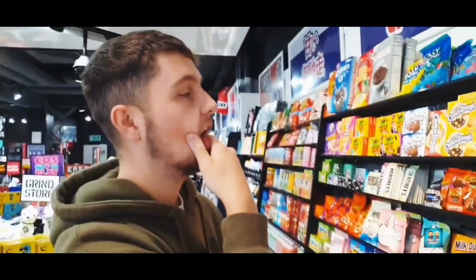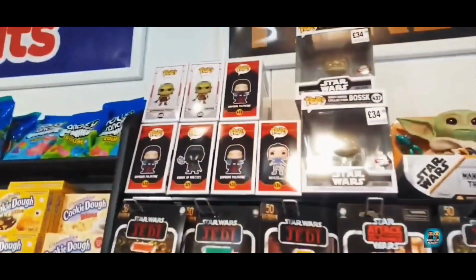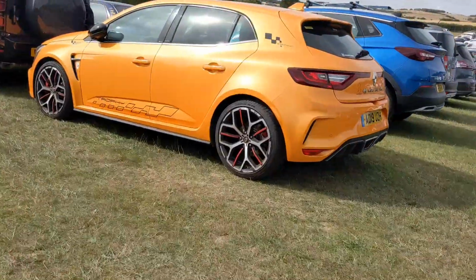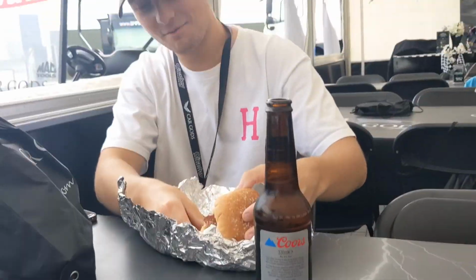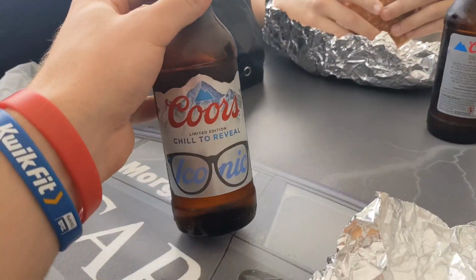So yeah, let's go. We are whacking the car. Open the map. As you can see, we are back in the car. We've arrived. Treated like royalty.